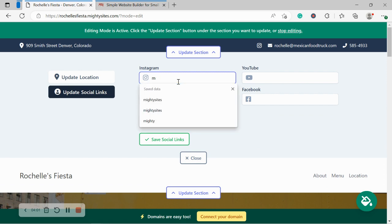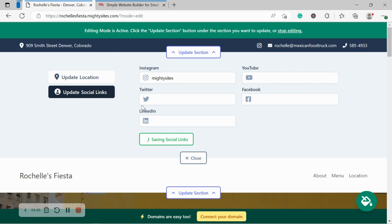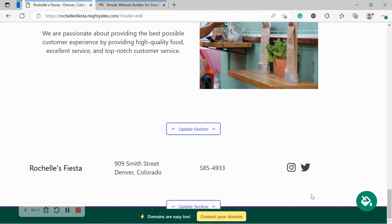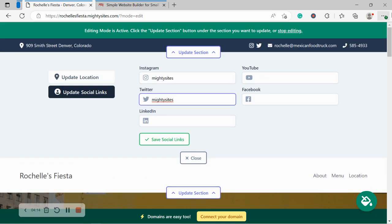Let's head over to update social links. Over here, we can put in the various social media platforms that our food truck is active on. Icons will be displayed in the top right hand corner next to that email address and at the bottom over there. So your customers can easily give you a follow, leave you some feedback of all your delicious meals on social media platforms, and get some engagement going.